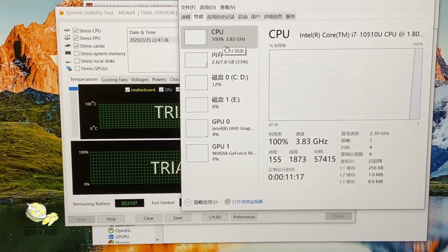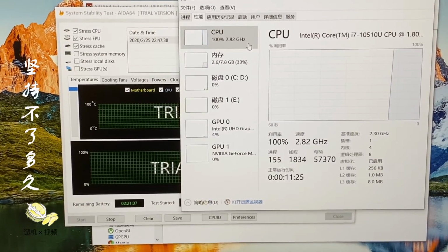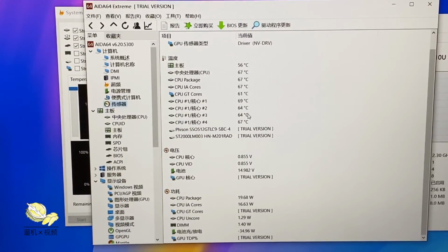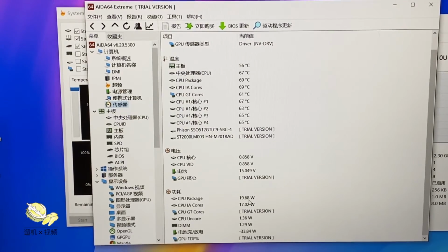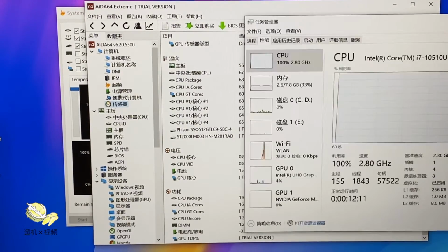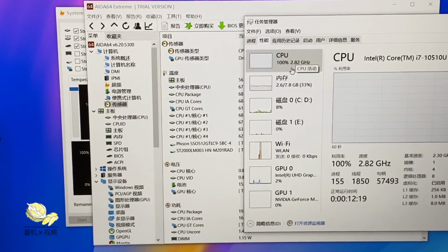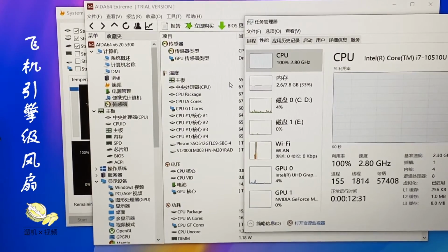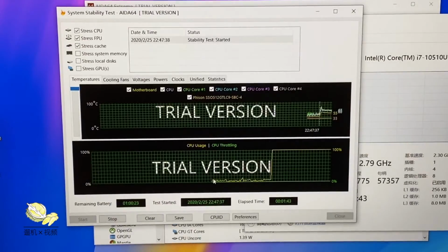At the beginning, the system becomes significantly slower with a frequency around 2.8 GHz. The total power package is around 20 watts with around 70 degrees Celsius CPU temperature. The performance is respectable currently, with the fan becoming quite noisy. It's approximately the noise of an airplane engine.